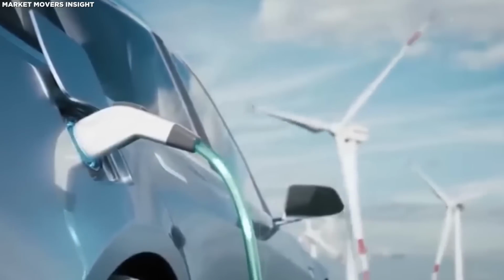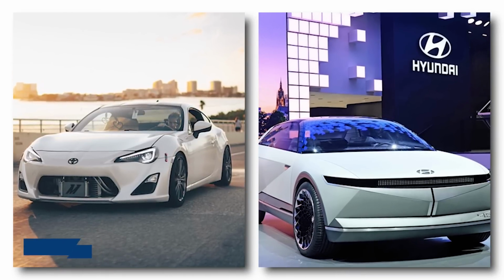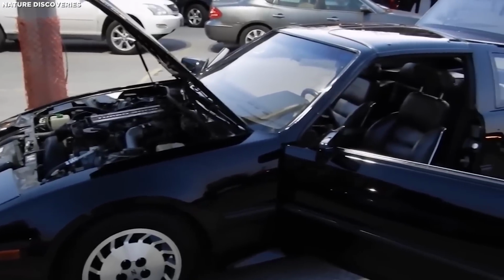Competition's breathing down their neck too. Toyota, Samsung, even startups, they're all gunning for solid-state glory. If GM stumbles, someone else might nab that 10-minute crown. Timing's everything. Lag too long and they're eating dust.